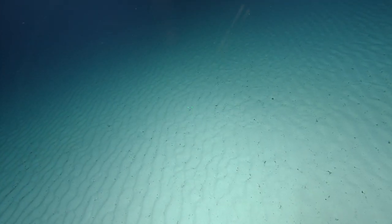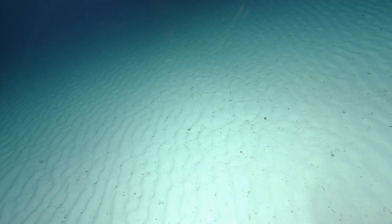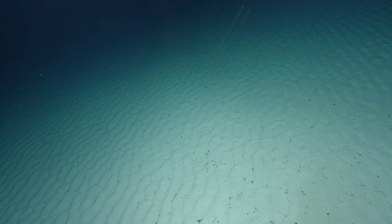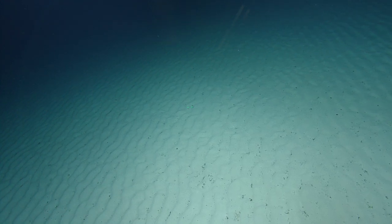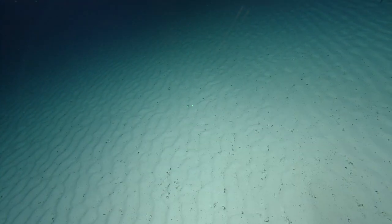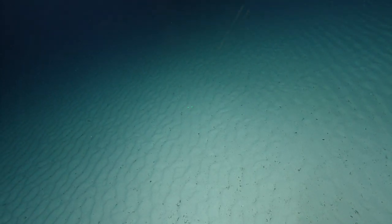Why do they call them ooze? Don't know the history of that one. There is a specific definition, but I forget what it is. Because when I think of ooze, I think of, like, mucus, like Nickelodeon slime kind of thing. So an ooze, by definition, is a sediment where at least 30% of the sediment is made up of skeletal remains of microscopic organisms.